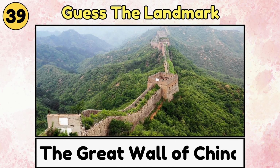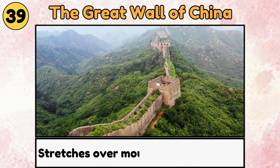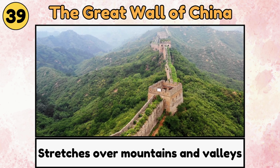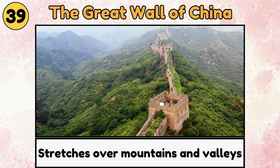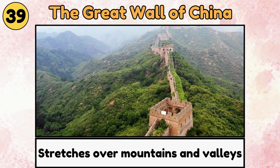The Great Wall of China. The Great Wall of China stretches over mountains and valleys, built long ago to protect the land, like a giant dragon lying across the hills.